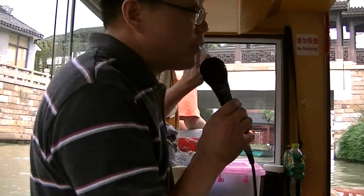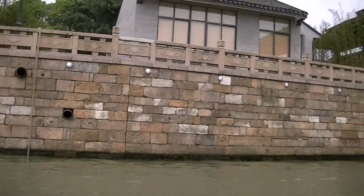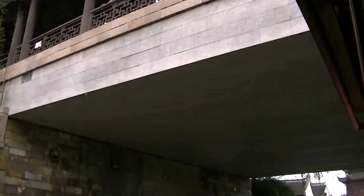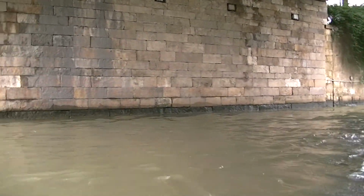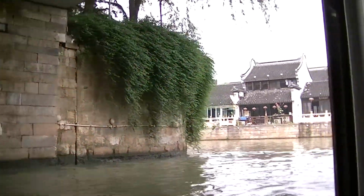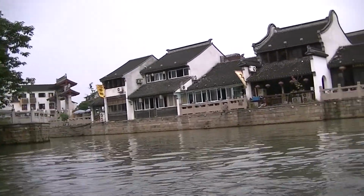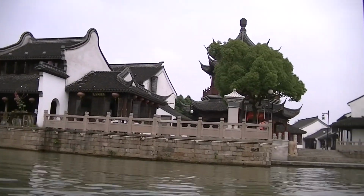And also on the left side, a succession of that place was refurbished and rebuilt as restaurants, bars, tea houses, a refreshing area for people to enjoy. So these are nice, rebuilt pavilions, pagodas, and houses. Yeah, the water gate is located on the right side.